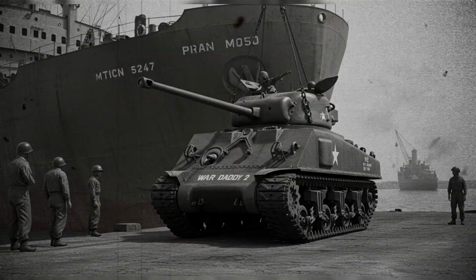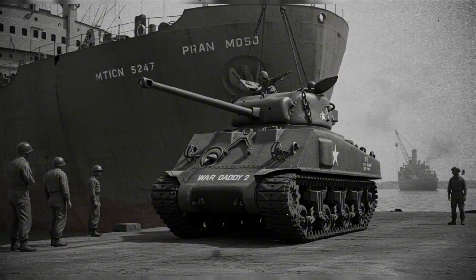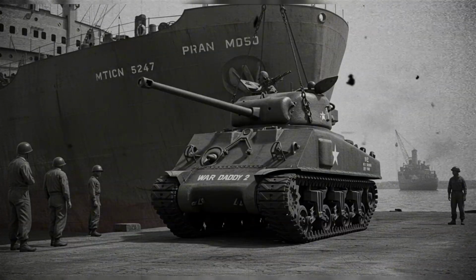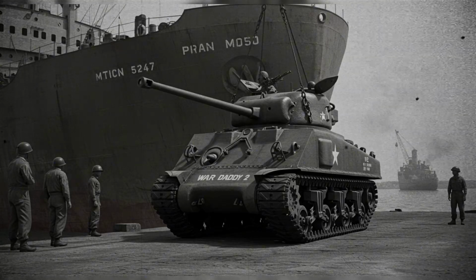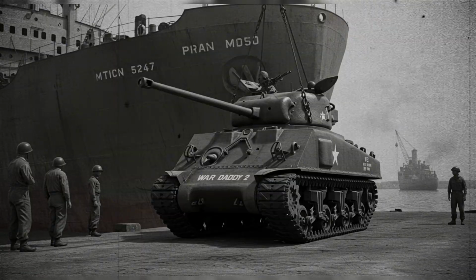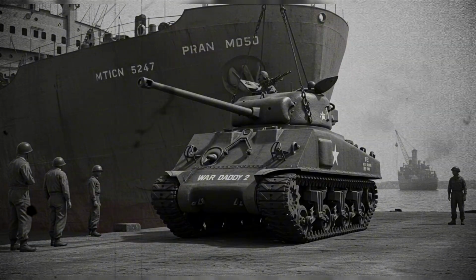The resulting Leopard 1 tank incorporated many design philosophies that had made the Sherman successful: robust powertrain with substantial design margins, easy maintenance requiring minimal specialized tools, standardized components enabling rapid field repairs, and growth potential allowing future upgrades without complete redesign. The Leopard 1 tank became one of the most successful tank designs of the Cold War era, serving with numerous armies and remaining in production for decades.